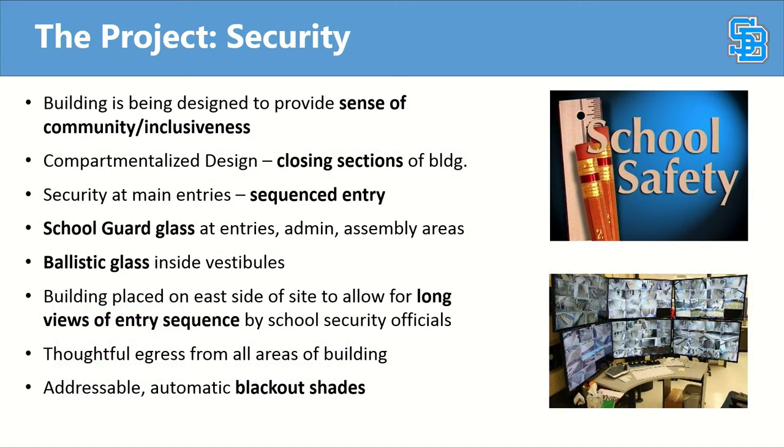Security, part of the reason we chose the concept that we chose for the schools is it moves them off of Dorset Street and puts them off to the eastern side of the property. It gives the security team a longer line of sight so they can see who's coming on and off the property. The real thing is that the schools are designed to really promote a sense of inclusiveness, to have common spaces where students can come together with passive supervision from adults.